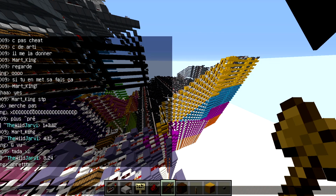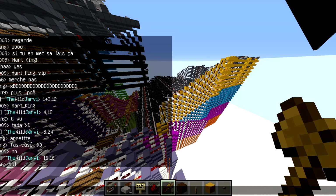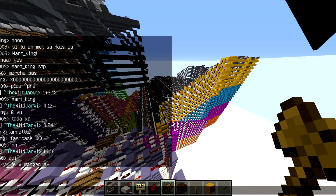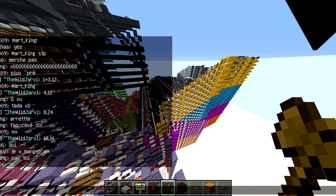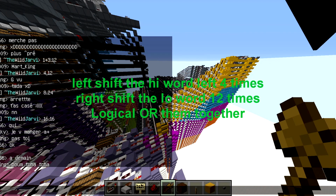So we would have to take... really it's split up between 16 and 16 like that, but we have 8 and 32. So we need to make our 8.24 number as two 16-bit numbers instead. So that means we have to shift that top one down. No, sorry, the most significant word we have to right shift 8 times, and the least significant word we have to right shift 12 times to get back to our 4.12 notation. Then we have to OR those two values together.